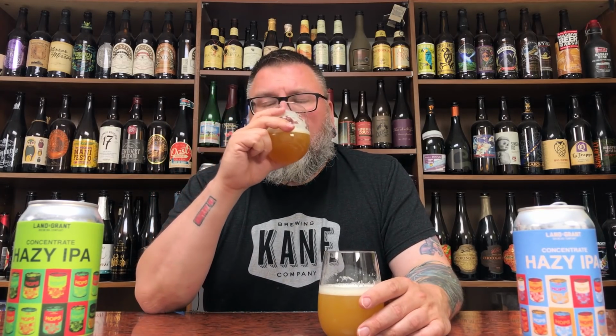Yeah, there's definitely diacetyl going on in this one over here. Big, rich, buttery vibes, along with a relatively thin mouthfeel. And that tropical fruit is, again, there. I go away from the kiwi. I push a little bit more towards a melon character.